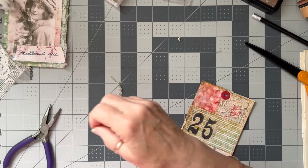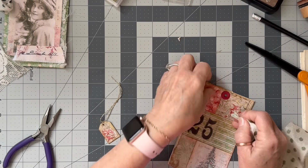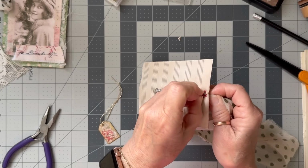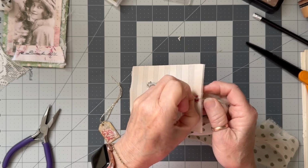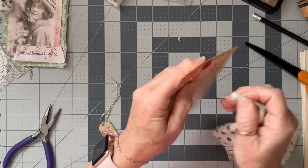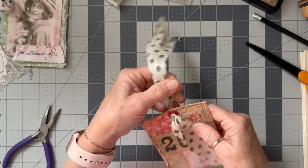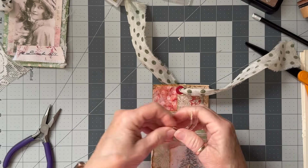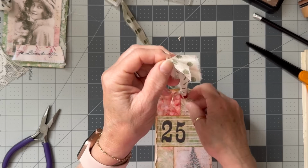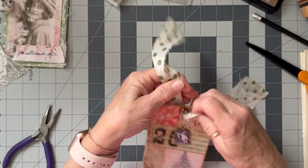And get some sari ribbon. And I'm just going to push that through. Oh, might be a bit wide, this one. Kind of like the big wideness of it. So, and then I'm going to pop this over. Might be a bit long actually. Anyway, we can fix that after.